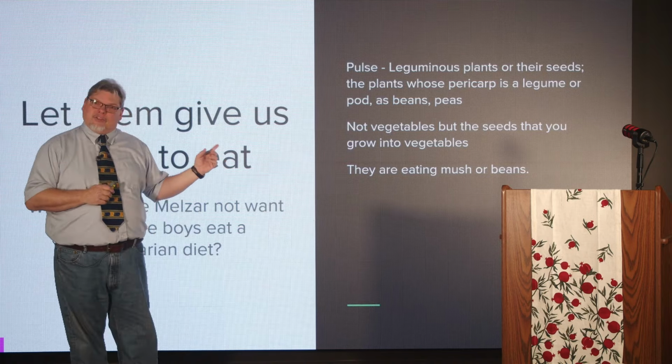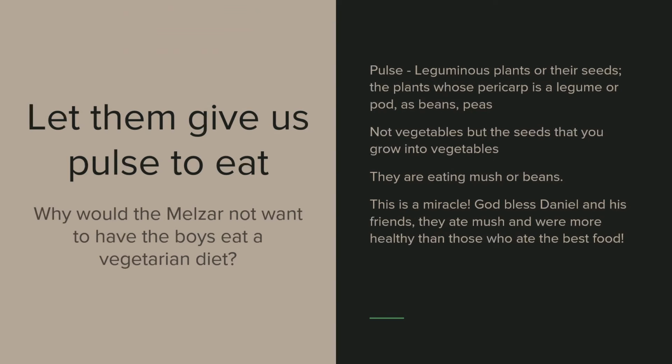And you say, well, this makes sense. If they were eating only mush, now we know why the Melter was so worried that he was going to lose his head, because the boys would look sick and anemic. This is a miracle. God blessed Daniel and his compadres, and not only blessed them, but made them more fat and more healthier than the other boys eating the best food in the nation. This is a miracle. By translating this as vegetable, we have done away with the miraculous event here. God did something miraculous here.